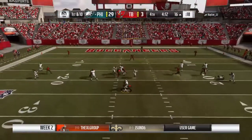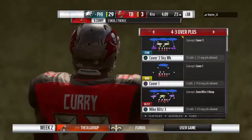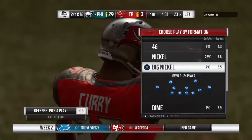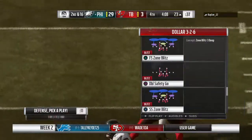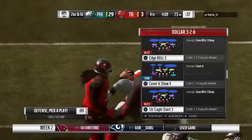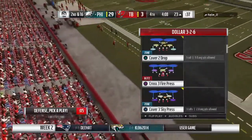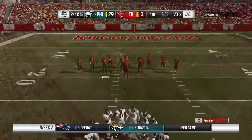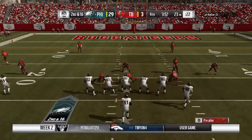Throwing on first is Wentz. And down he goes. They bring down Wentz on the sack. Vinny Curry in there to sack him for a loss of 6. Work to be done here on 2nd and 16 after the sack.